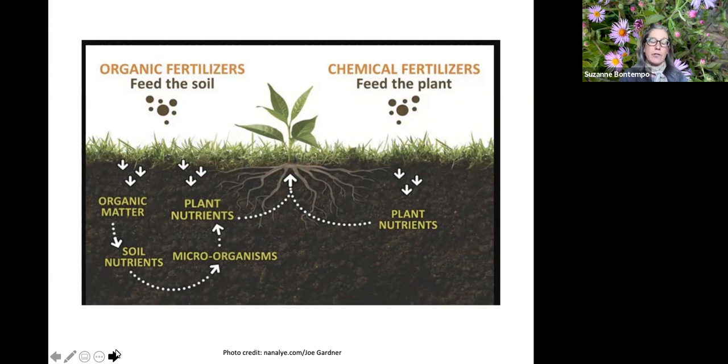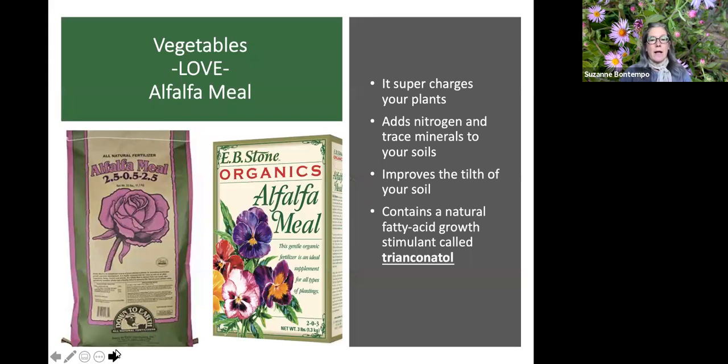We will not have to fertilize as often because those nutrients are going to be locked in that soil for quite a while. Something else I can share that's really going to improve the overall health of your food gardens is that vegetables love alfalfa meal. It supercharges your plants. And it's not just limited to vegetables. You could put this around your fruit trees, your berries. You can even feed your roses with alfalfa meal.